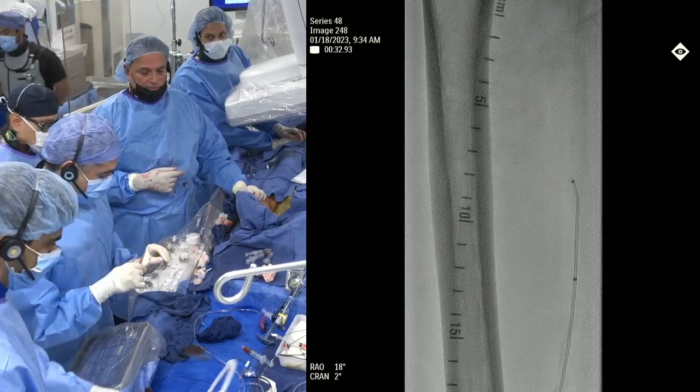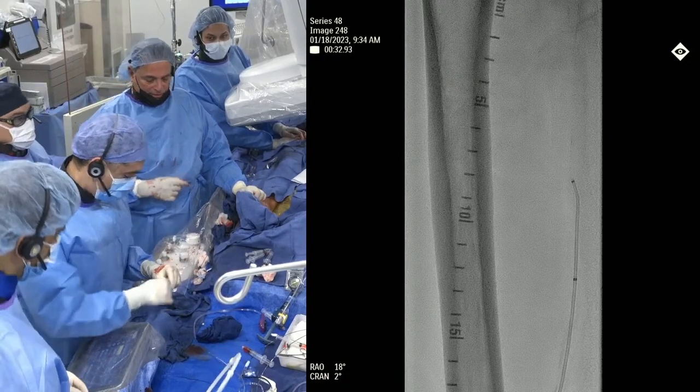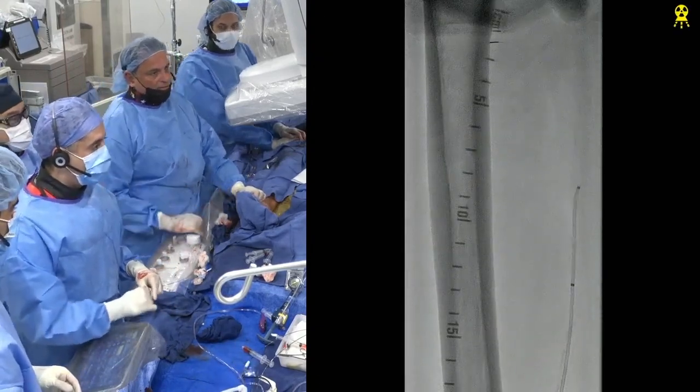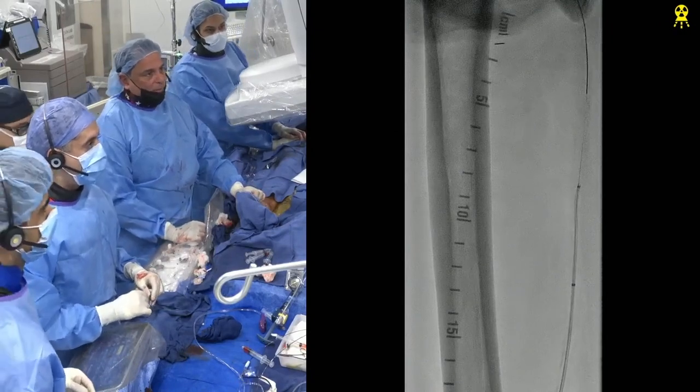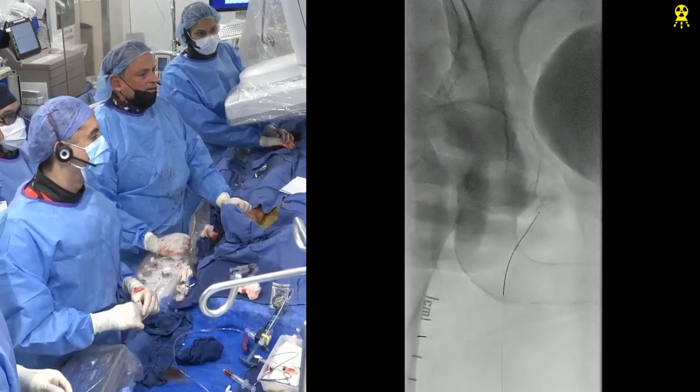Okay. So since we ballooned it, now we have flow. I want to sign off, and I know Srini's got work, and so does Ajit. So let's just tell the audience the plan. We are now going to place this inside the graft if we can, right? That's the lesion.